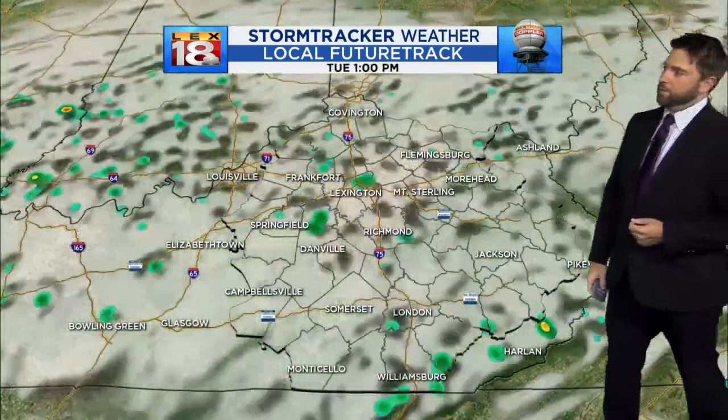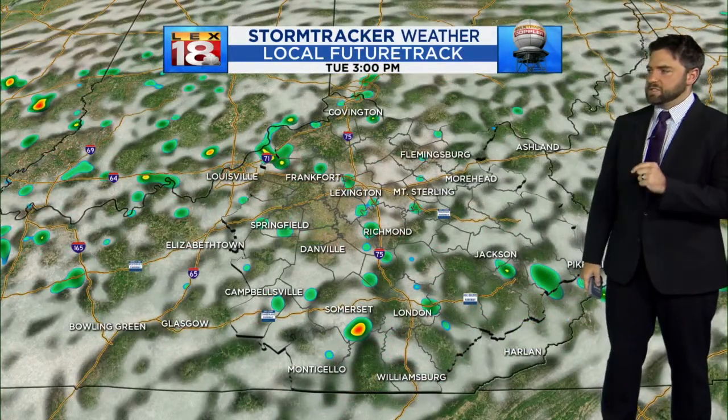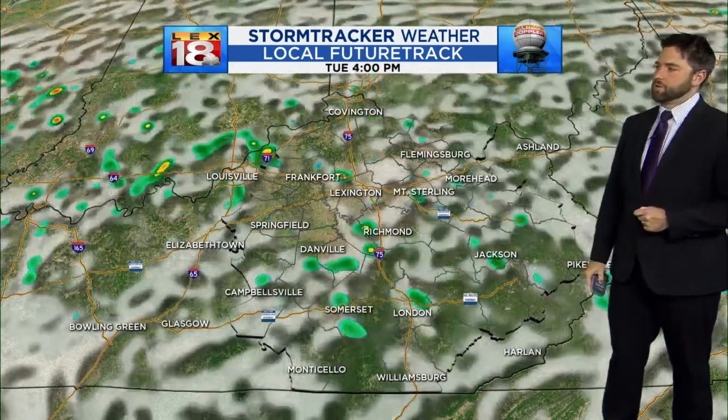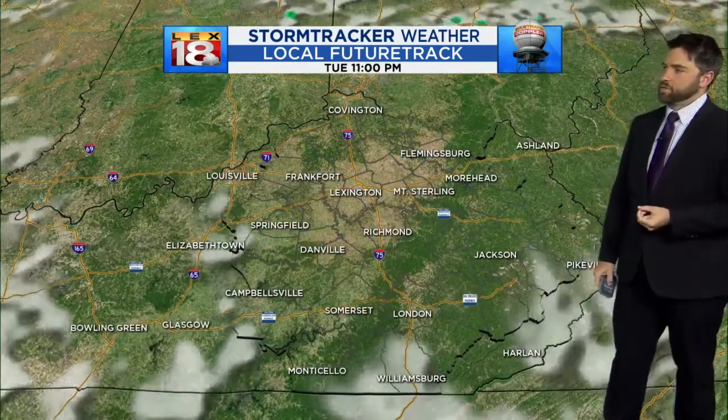On the future track, showing that by the afternoon tomorrow, we may have a little bit more coverage, but still very isolated in those showers and thunderstorms. So you can expect a lot of what we've had today. Hot, humid, and a pop-up every once in a while.